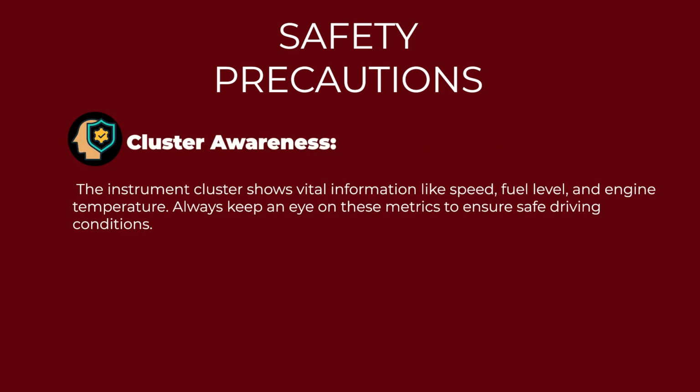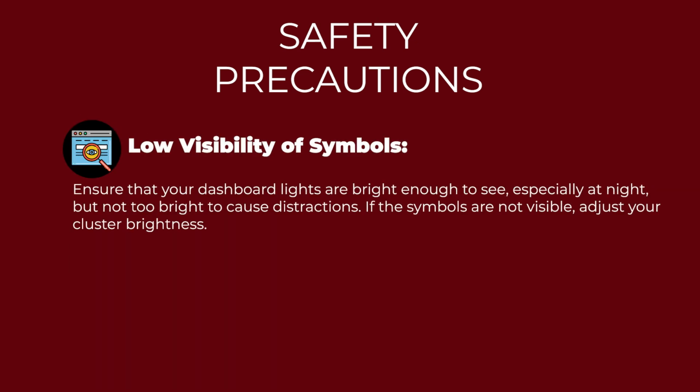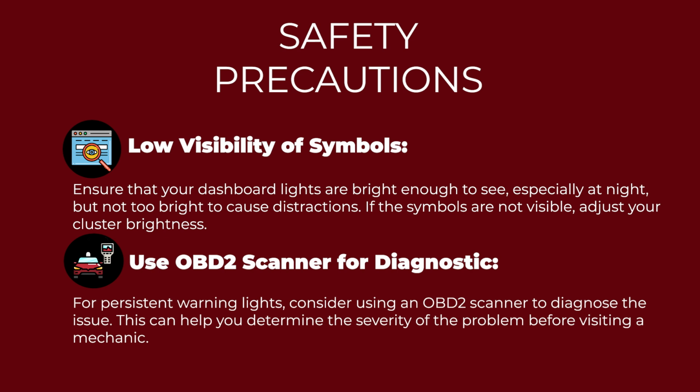Cluster awareness: don't distract yourself. Low visibility of symbols: use an OBD2 scanner for diagnostics.